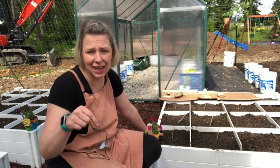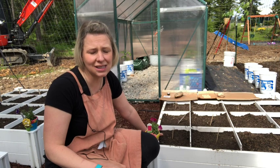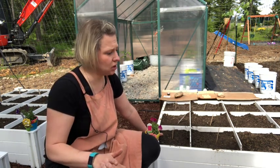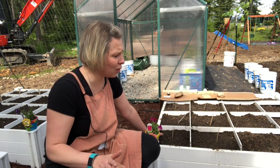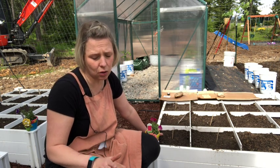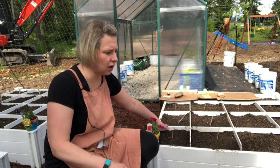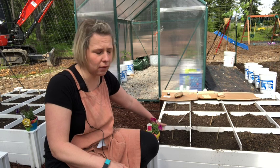So I'll put a link in the video description if you're interested in these, but they're really, really beautiful, very easy to put together, which is big for me. And also really, really sturdy. I feel like they're gonna hold up. They're made out of vinyl, and they also came with this square foot gardening grid, which I'll talk to you more about in a little bit.